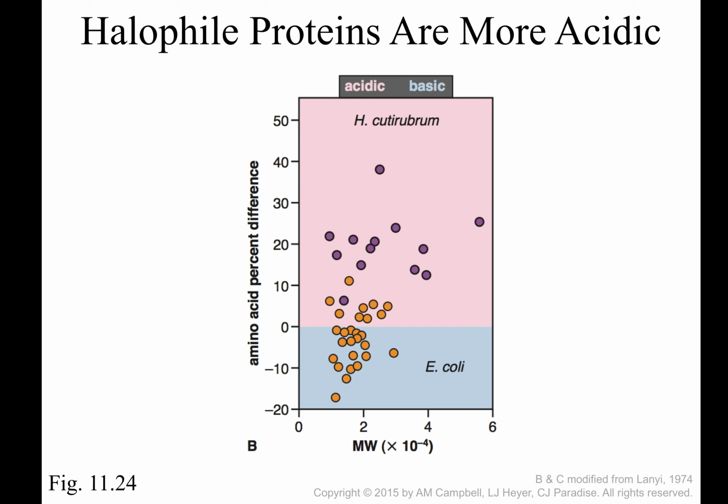Because there is a lot of salt that is outside the cell to balance what's inside the cell, it's thought that the proteins have more acidic residues than is typical. So if you look at the amino acids that are in E. coli, and if you look at those same proteins and what kind of amino acids they have, they tend to be a higher percentage of acidic amino acids in halophilic bacteria that live in the Dead Sea versus these guys that live, say, in your mouth.